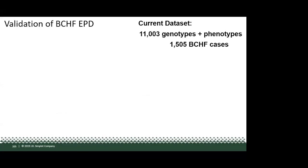So we also took a shot at doing an EPD for this. The data that we presented earlier was all in the paper. This is fast forwarding to today's data set, compiled just last month. We're at 11,000 genotyped individuals with a phenotype in our model, and 1,105 congestive heart failure cases in that model.